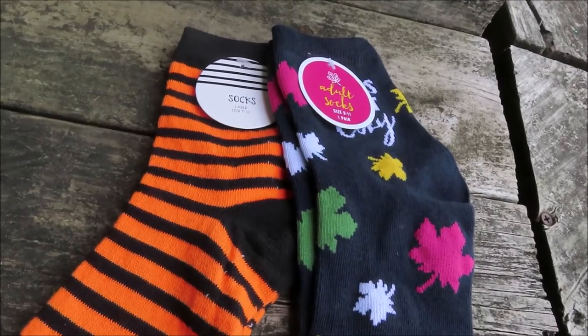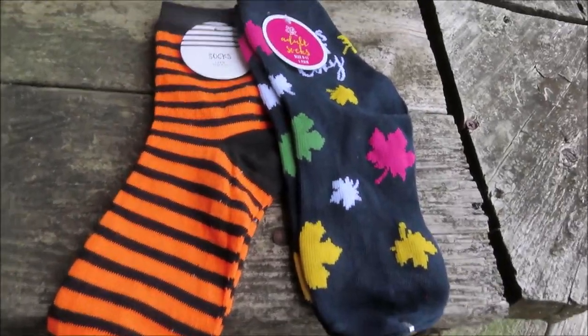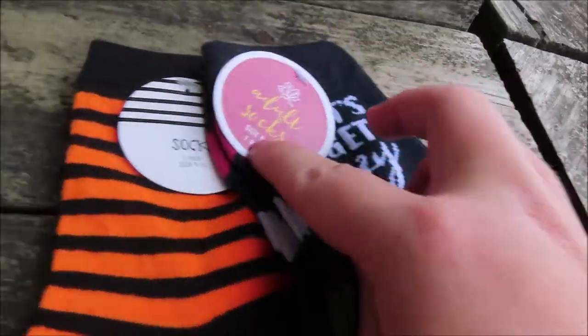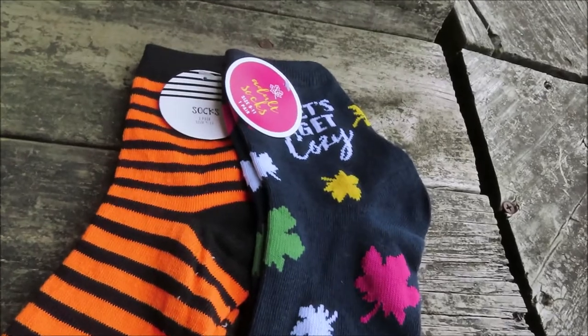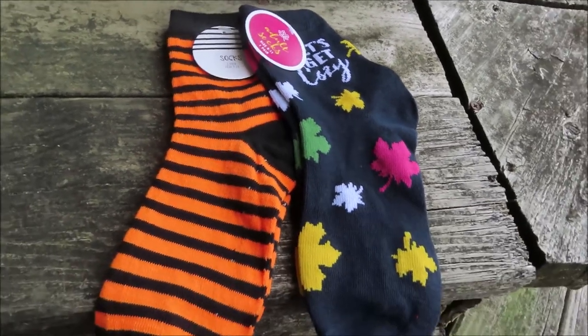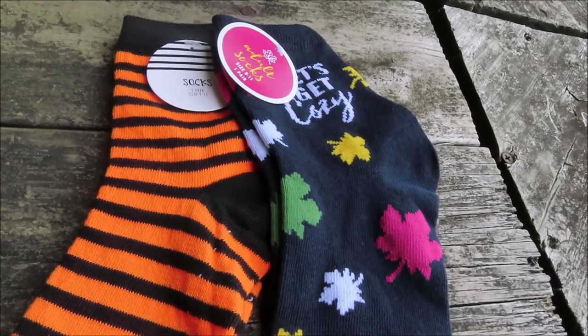The last two things that I got were these cute little fall and Halloween socks. They were both $1 each. Perfect for cozying up on the couch under a blanket and just staying warm whenever it gets cooler here in Texas.